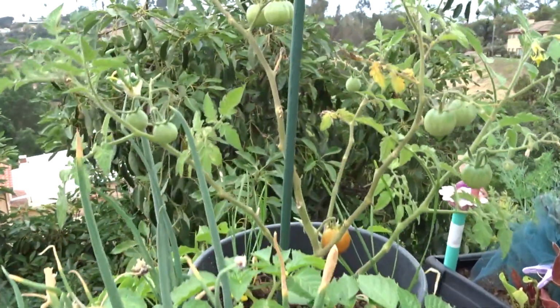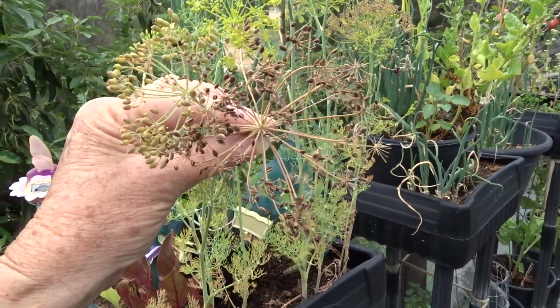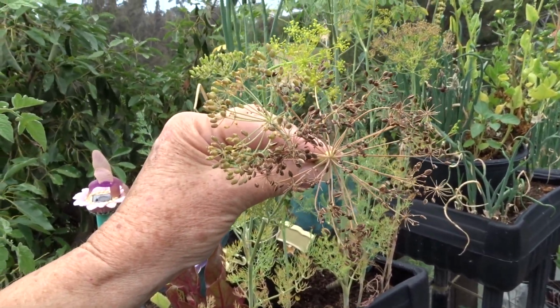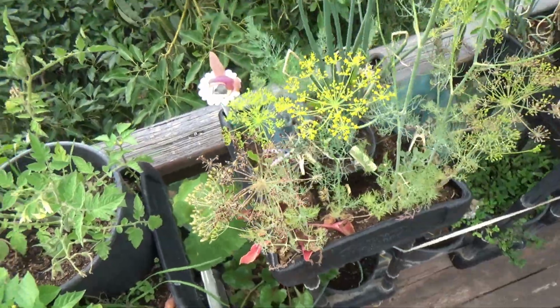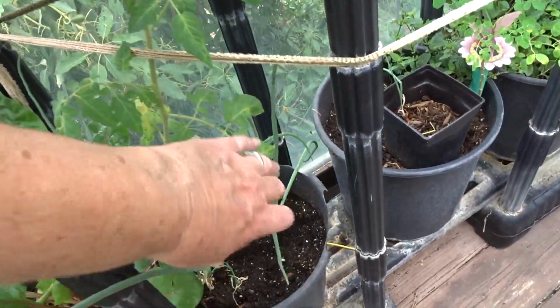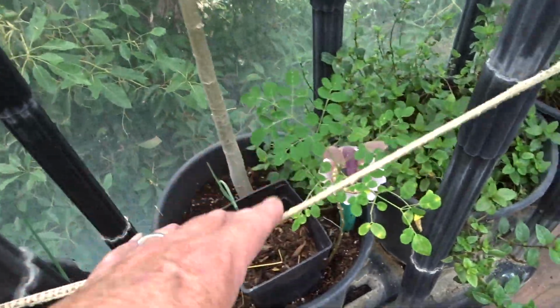Walking onions and, of course, more tomatoes. Tomatoes. Dill. Oh, I had dill seed. Boy, did that smell good. I was going to make pickles. And you know what? I've been eating my cucumbers faster than I can make pickles. But I've also been making a cucumber drink that I absolutely adore. And so I want to get more cucumbers growing. Another tomato plant under here growing. Then I've got some walking onions and a little moringa.